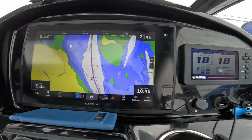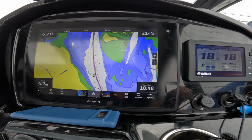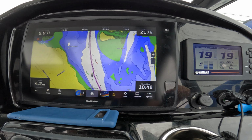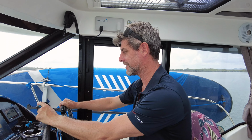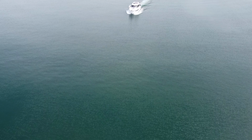Probably a little bit more than I'd usually expect. Sometimes we get a bit of a lift out of the tide. Let's get going. Hopefully you can see that in the cam. We just had some camera problems, like it falling down. All right, so Brooke's on the camera now. Let's get going.